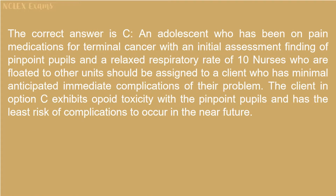The correct answer is C. An adolescent who has been on pain medications for terminal cancer with an initial assessment finding of pinpoint pupils and a relaxed respiratory rate of 10. Nurses who are floated to other units should be assigned to a client who has minimal anticipated immediate complications of their problem. The client in option C exhibits opioid toxicity with the pinpoint pupils and has the least risk of complications to occur in the near future.